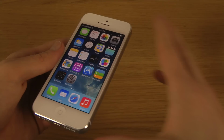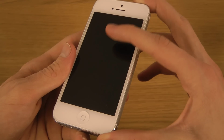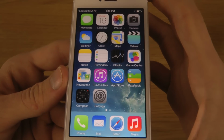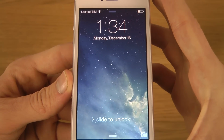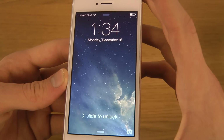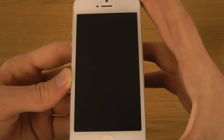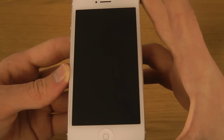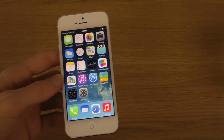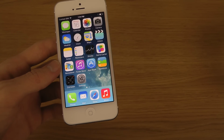Another little thing here is this bounce animation. When you turn on the display, you can see the wallpaper is bouncing at you a little bit. Could be a little bit hard to see, but it definitely is there. And I also think it jumps back when you close it, but I'm not sure. I can't see it in real life. That is pretty sweet, actually.